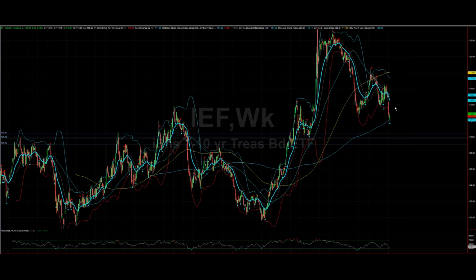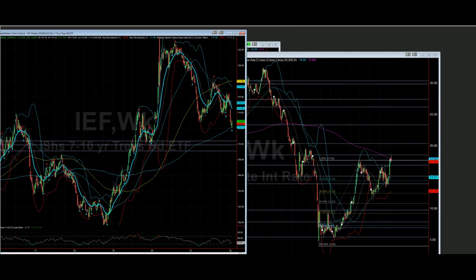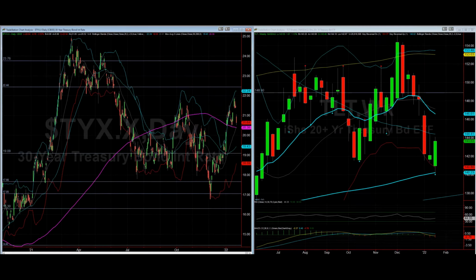I really don't think that the problem is in the longer end of the yield curve. The problem is in the shorter end. The problem is in what the market is afraid the Fed might do. But until and unless we start breaking these areas, really the problem is not in the long end of the market. Let's have a look at what happened in the 30s.